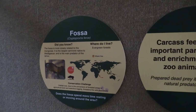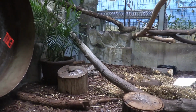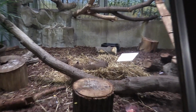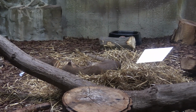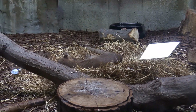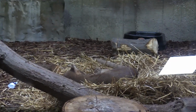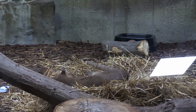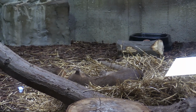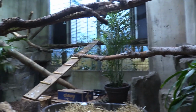Then we got Fossa. Alright, so this is the Fossa's habitat, but I do not really see the Fossa anywhere. Oh, wait, wait. I almost completely missed it, but the Fossa is right there, sleeping in that bale of hay. Taking a nap. Kind of looks like a cat, even though these guys are actually not related to cats. They are more related to mongoose and hyenas. There's an additional habitat for the Fossa.